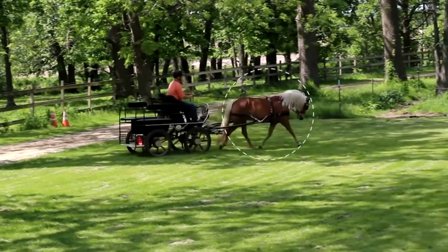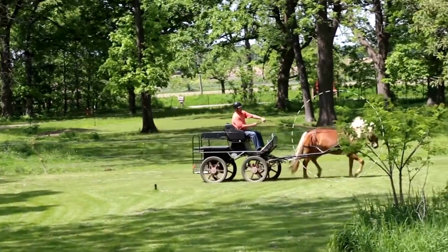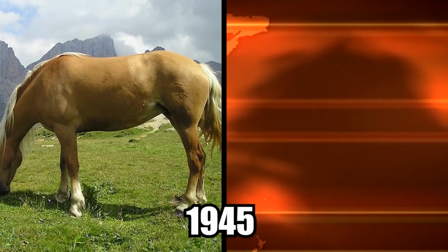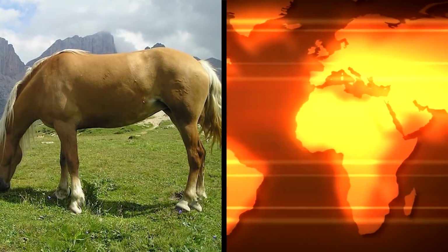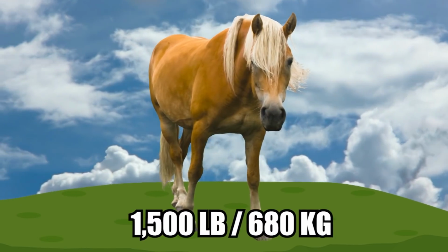They are a strong and hardy horse with a friendly nature, used by farmers as pack horses and to pull and transport goods. Until 1945, they were mostly found in the Central Alps region, but are now bred in more than 60 countries for their intelligent and sensible temperament. They are considered a light horse breed and usually weigh under 1,500 pounds.